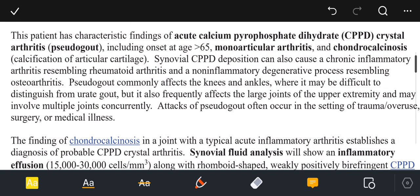This patient has characteristic findings of acute calcium pyrophosphate dihydrate crystal arthritis, or pseudogout, including age of onset more than 65, monoarticular arthritis, and chondrocalcinosis, which is calcification of the articular cartilage. Synovial CPPD deposition can also cause a chronic inflammatory arthritis resembling rheumatoid arthritis, and a non-inflammatory degenerative process resembling osteoarthritis. Pseudogout commonly affects the knees and ankles, where it may be difficult to distinguish from urate gout. But it also frequently affects the large joints of the upper extremity and may involve multiple joints concurrently. Attacks of pseudogout often occur in the setting of trauma, overuse, surgery, or medical illness.